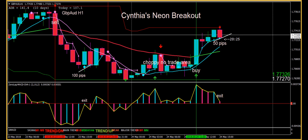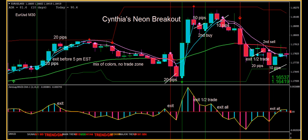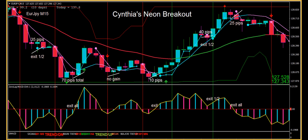In the bottom window I have a special MACD indicator, which is my volatility indicator. It also shows trend, and whenever the yellow line crosses the red zero signal line of the MACD indicator, that tells you your exit of all trades, all positions.